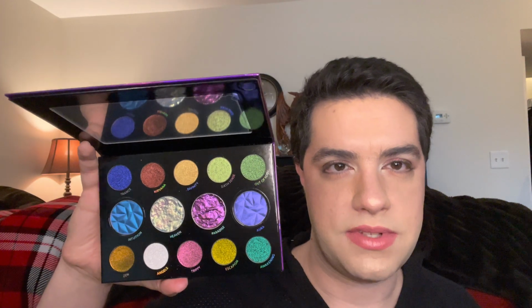So yeah, I haven't gotten into the more difficult shades in the center of the palette. I am excited to. At least these 2, I feel like I'll figure out how to use them. I'm not too worried about that. These ones though, I don't know what's gonna happen with those. I'm really excited to try all the other shades in this. So this was the number one thing that I wanted to get in this sale.